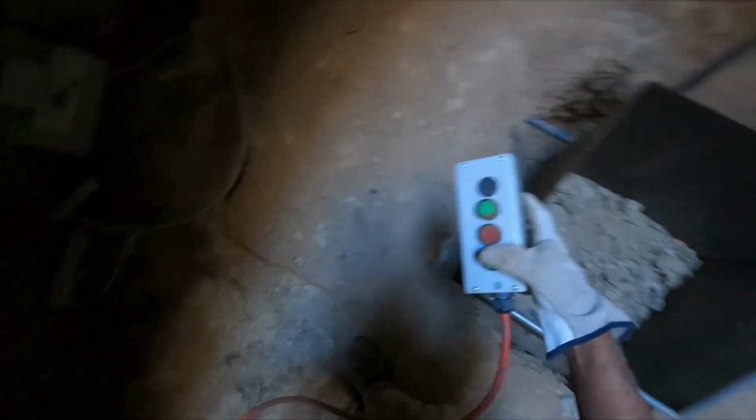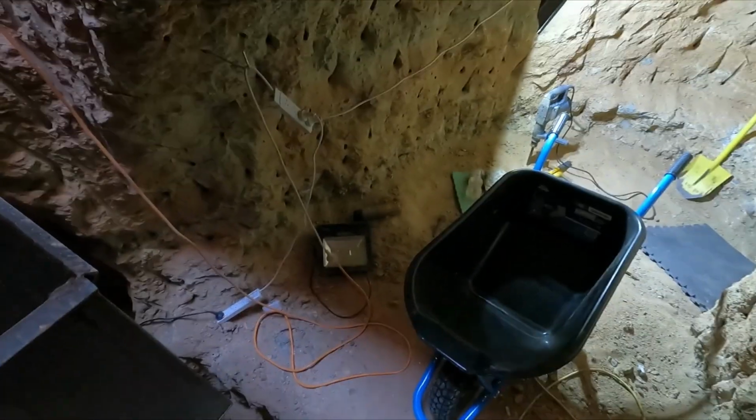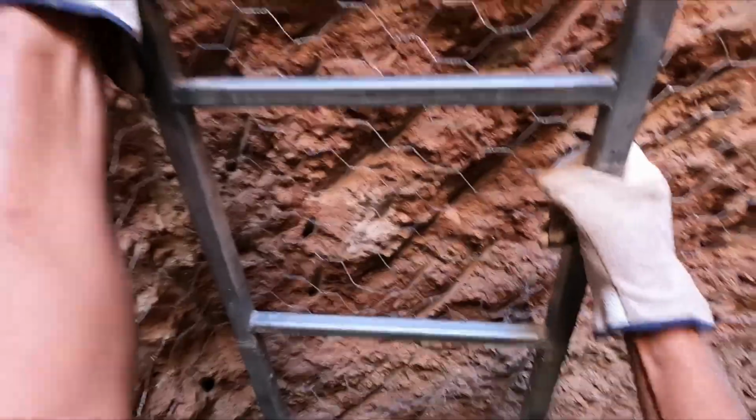So there's two wheelbarrow loads. And we can send it up. There she goes. Oh yeah, that's just under. And we'll go have a look if it's gonna drop in the trailer properly.